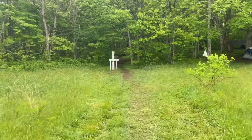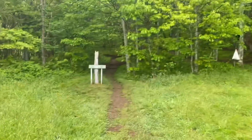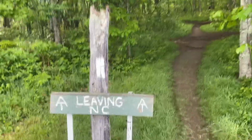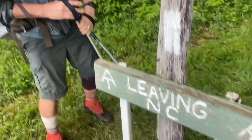What does that sign say? Holy mackerel, how exciting is this? We got a state done. And North Carolina, you were hard. North Carolina? Tennessee. North Carolina? No. No, don't do it again.